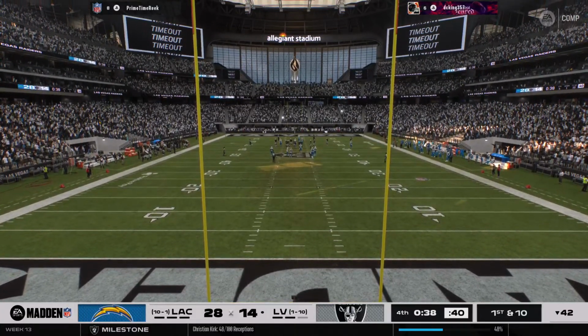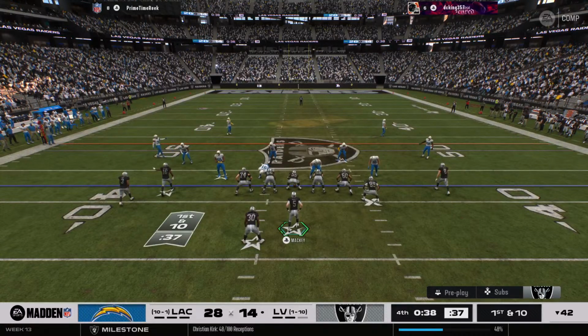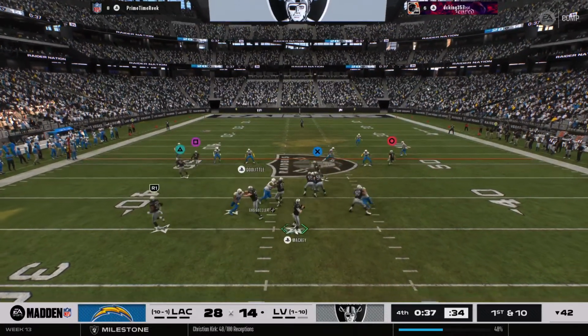I may love watching a great thrower, but I love watching a well-done route too, Kate. Make that guy think you're trying to stack him only to drop your hips and cut right inside. Some good work to help reset those chains.